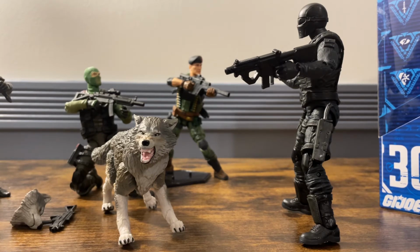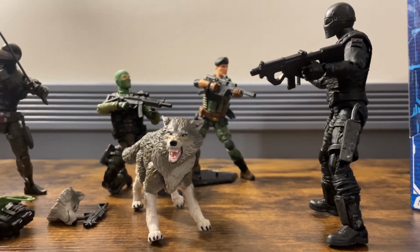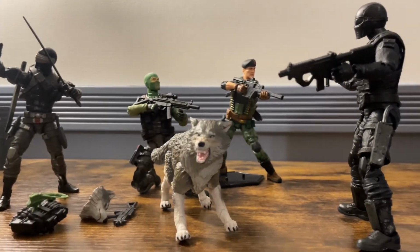So, let's quickly, we're going to wrap it up. I'm going to tell you to go out, find this, go on Big Bad Toys, anywhere, and order it. Alright there, so you have it. That's Snake Eyes Commando with Timber.